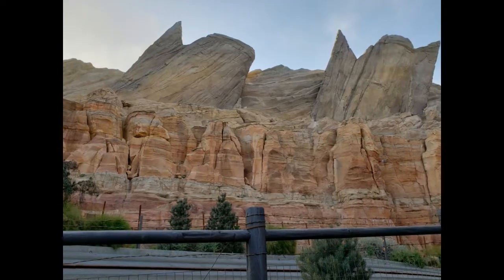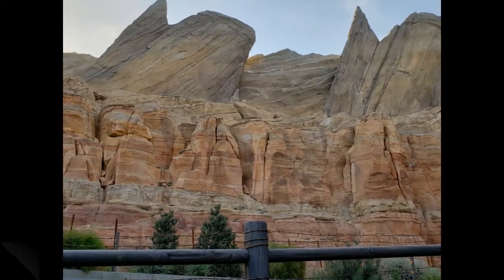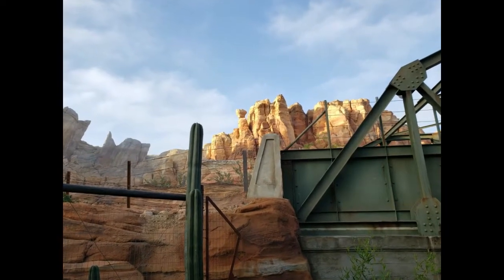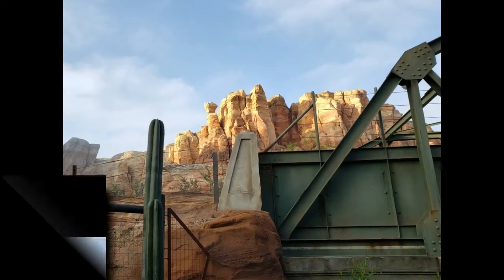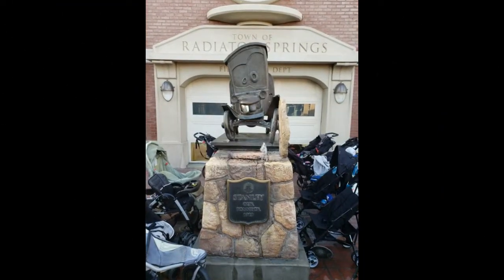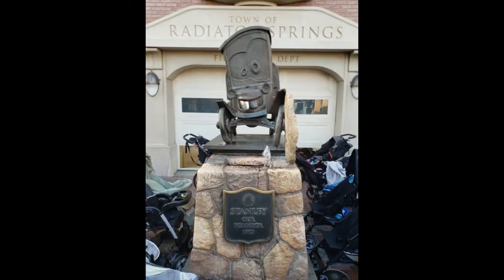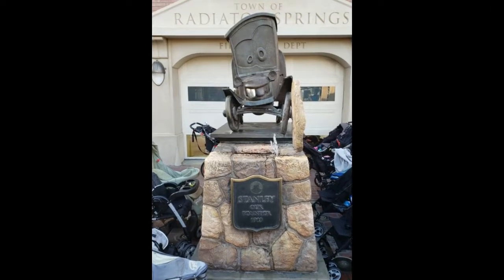Now I must mention, this might be, if not pretty close to being, the most popular ride at Disney's California Adventure, which of course is part of the Disneyland Resort complex. So if you are going to ride this ride, you 100% need to get there first thing in the morning, or you need to score a fast pass. This is not something you really want to wait hours in line for.